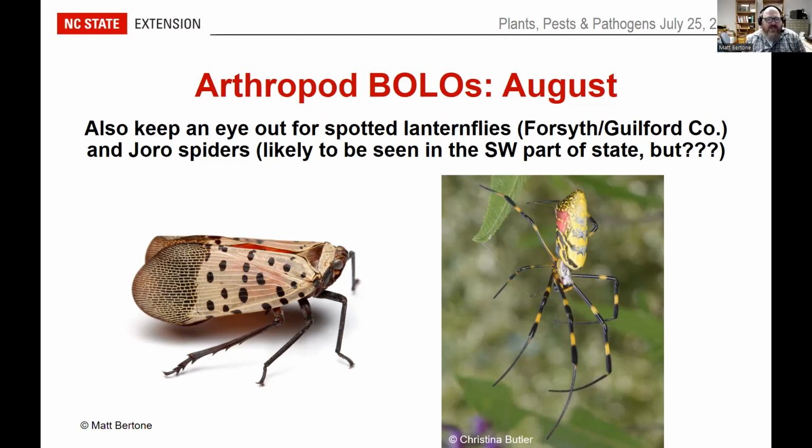So if you're seeing them, let me know, or add your records on iNaturalist or elsewhere. It'd be interesting to know where they are. And we suspect some people in North Carolina will see them, but we're really not sure what their population is going to be like in the state in the coming years. And with that, I will turn it over to Mike and try to answer any of the questions that are in the chat.